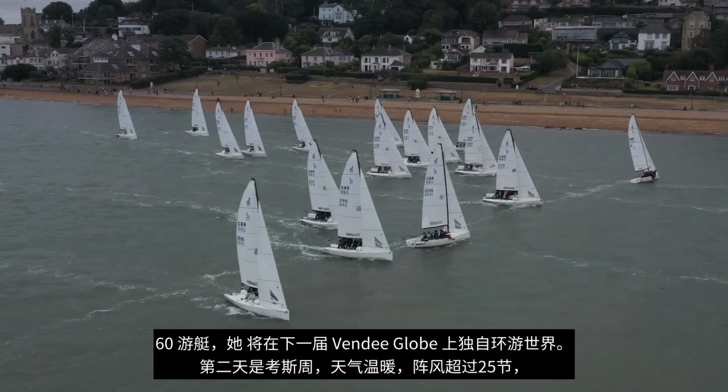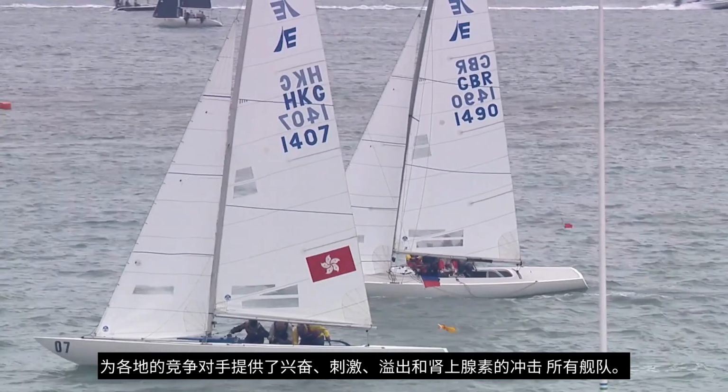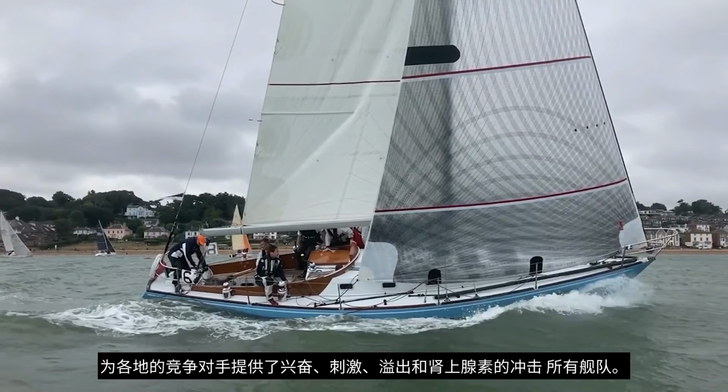Day 2 at Cowes Week and warm weather, combined with winds gusting above 25 knots, provided lashings of excitement, thrills, spills and adrenaline for competitors across all fleets. Well, hello and welcome to another Today in Cowes. It's day 2, Sunday, and the Royal Thames were running things here at the Yacht Squadron, and on the platform were many race officers. Out on the water, though, was Matt Sheehan.